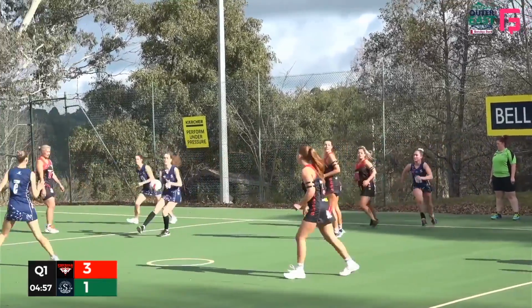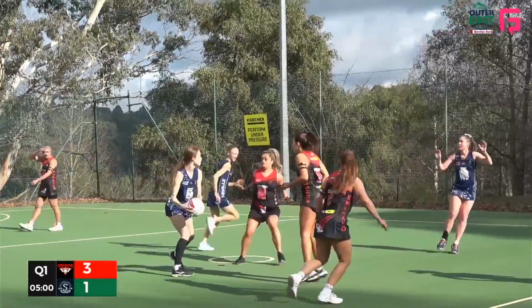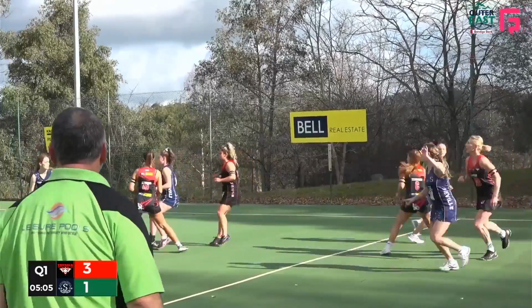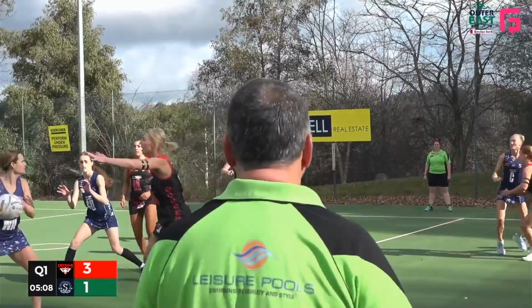So just back here in defence at the moment for the time being here for Seville. That was Minnie with the ball there that time. She got it to her teammate there that time, and they're moving the ball. It's another slow build-up here for Seville. But eventually they work it in there.